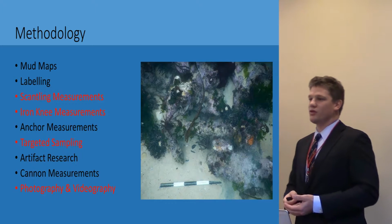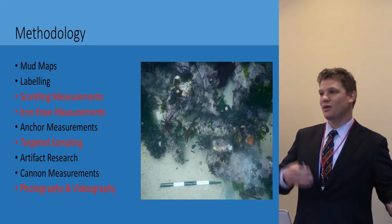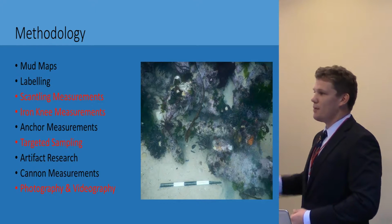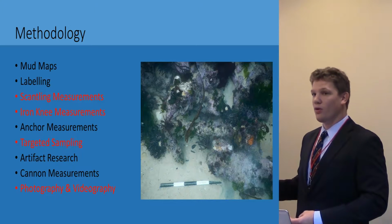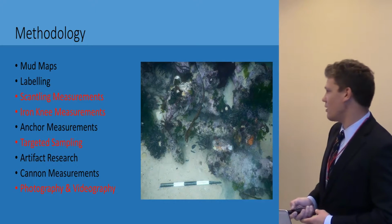Unfortunately, upon closer examination, the anchor was revealed to be far too small to serve either anything on the Brunswick or the Bato, so it may be related to later ship activity or salvage work on the wreck. We took some targeted wood sampling that I'll talk a little bit more about later.